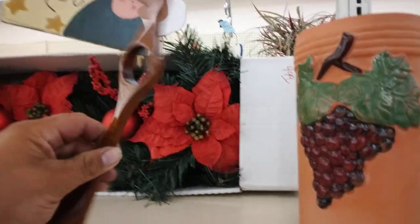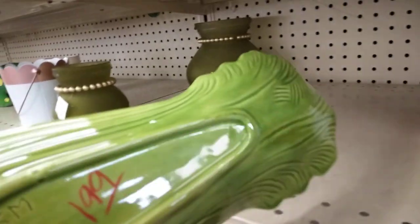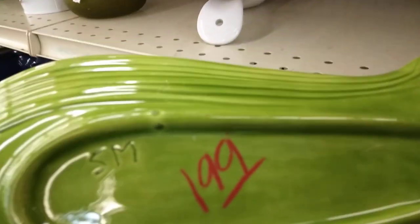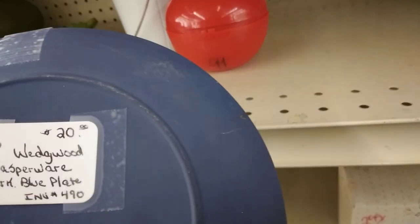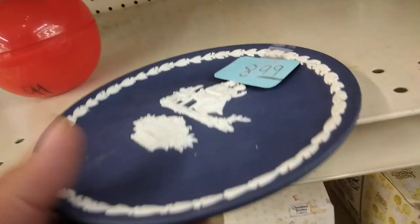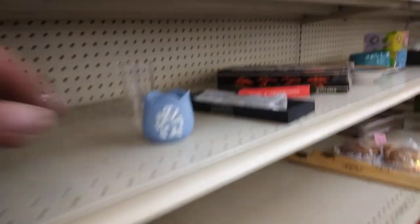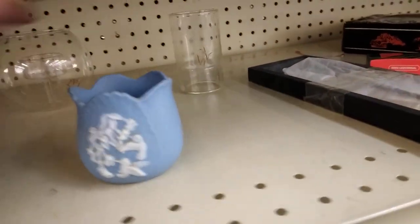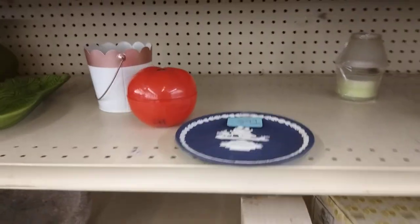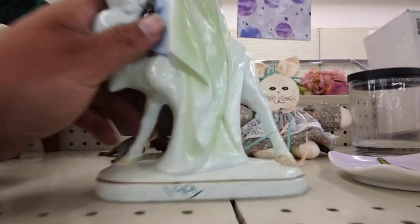What is that even supposed to be? Probably part of something else. SM. Wonder if those are just initials? Or if that stands for something. Ooh, there's another piece of Wedgwood. $9, huh? Why $9? Is this Wedgwood too? No, made in China. $9, I don't think I'm getting that. I want it, but not for $9.